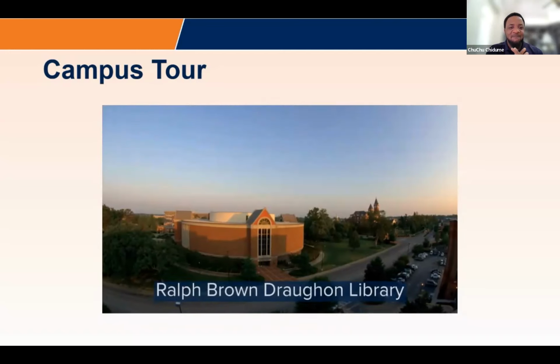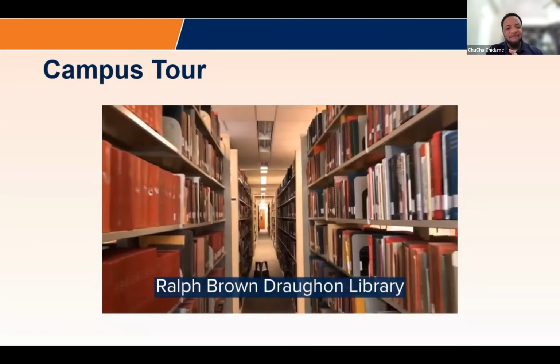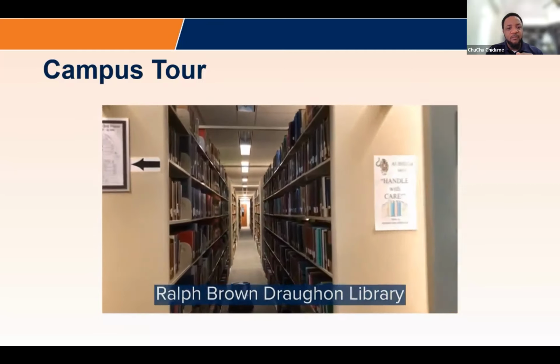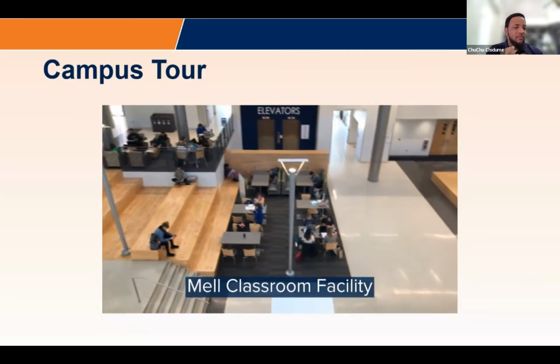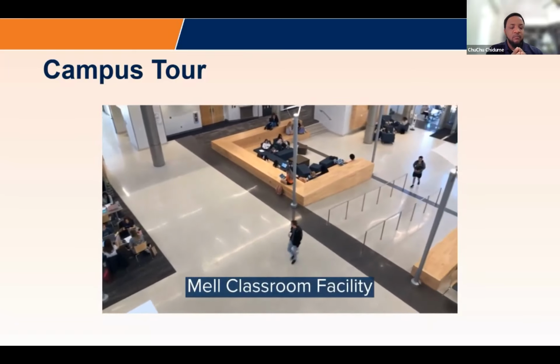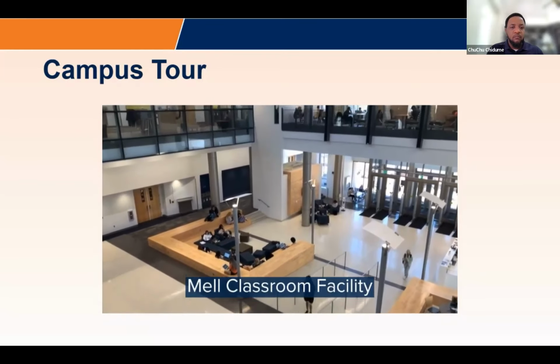This is our library. I study there all the time. In the library, you'll find so many great places to study and really focus on your academics. It's so relaxing here that you will actually want to study. The Bell Classroom facility is one of the newer classroom buildings on campus. You'll find a bunch of great places to get comfortable and study here as well. And who wouldn't love this view while you study?